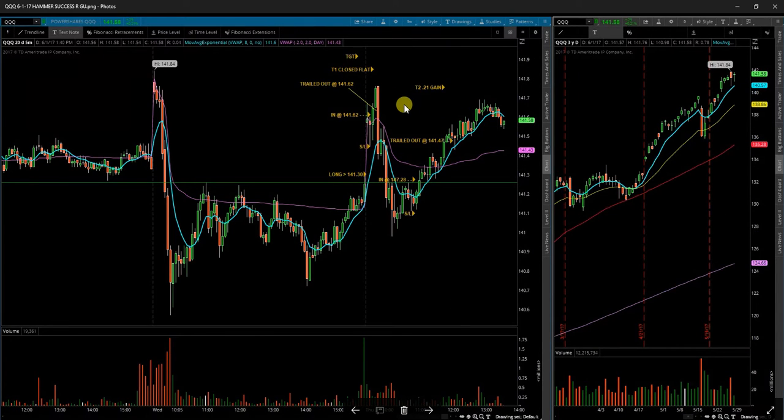Next up here is the Qs, QQQ. This one actually took two trades. First one triggered me in off of a failed breakdown off a red hammer, and took me right back out at the same exact price. So nothing there but a loss of commissions.